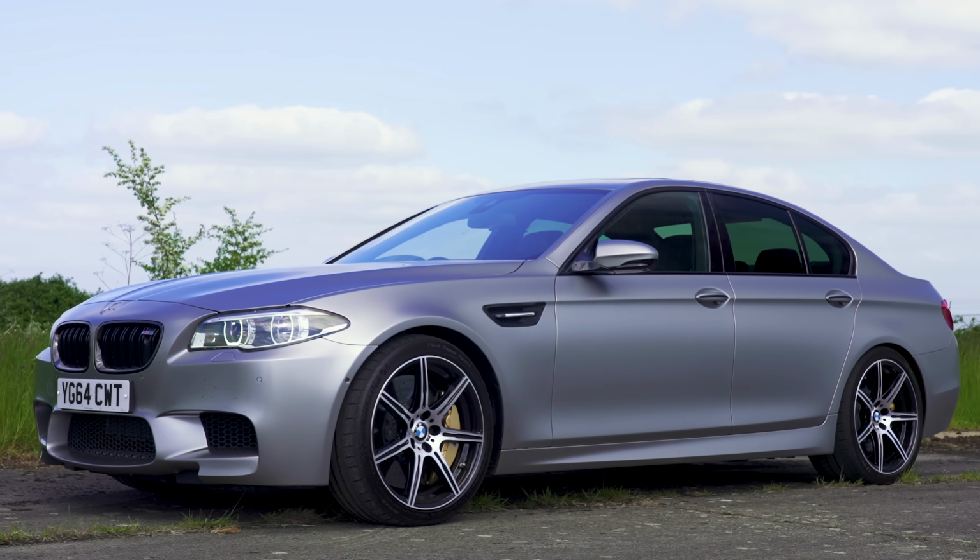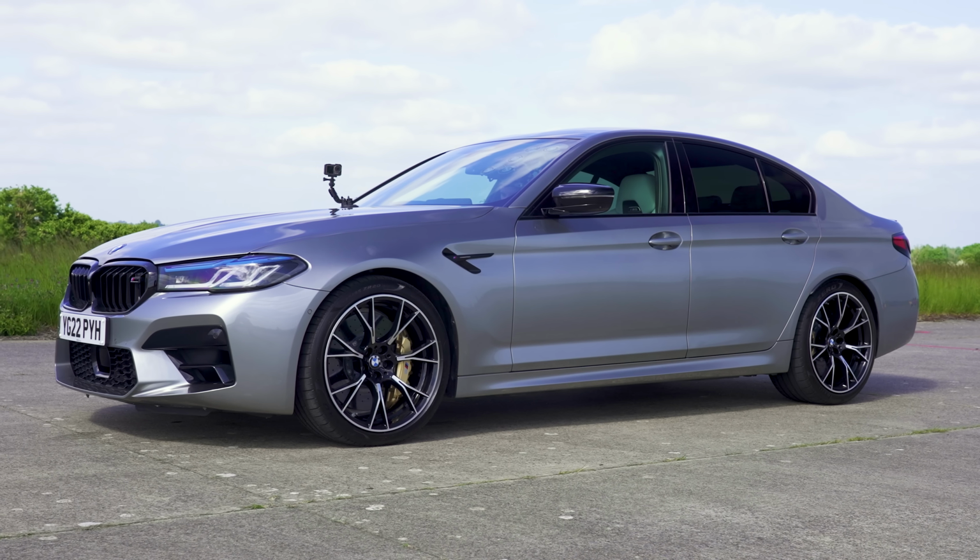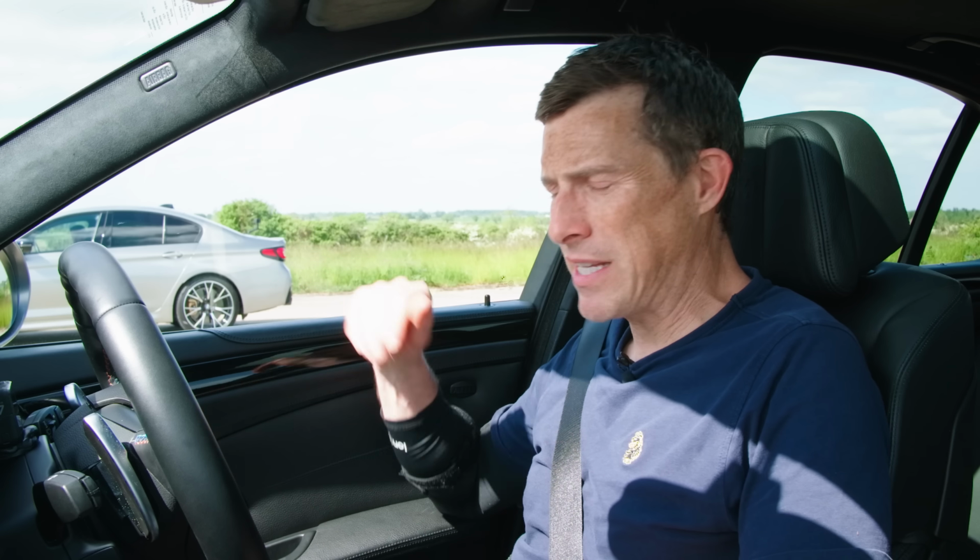It appears it was a drive shaft, not the diff, and thankfully that isn't too expensive to fix. Anyway, it has meant that the F10 is out of this race now, and it's a case of winner stays on, which means that we have to run the E60. It's going up against the F90. So let me tell you about that car.